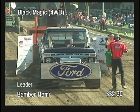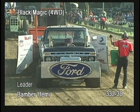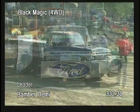Just Smeal, the Black Magic Ford out of Scribner, Nebraska. Right there around that 300-foot mark. Not going to be good enough for a victory here tonight.